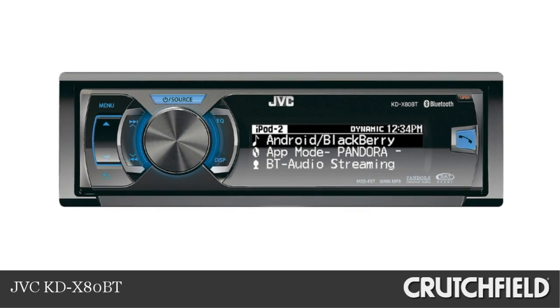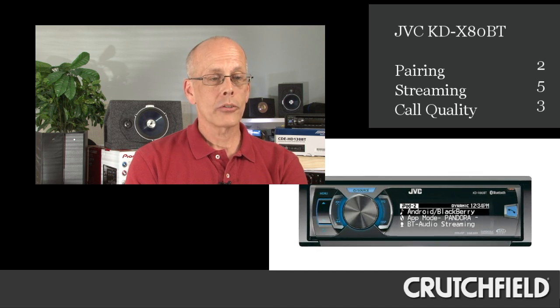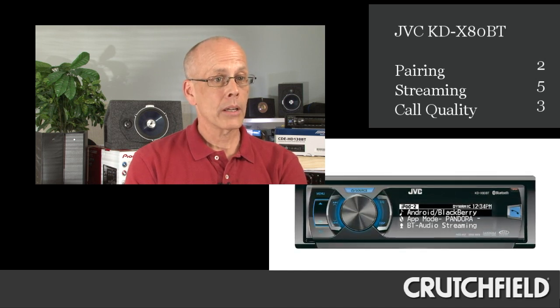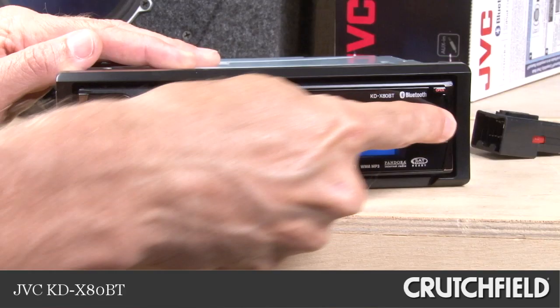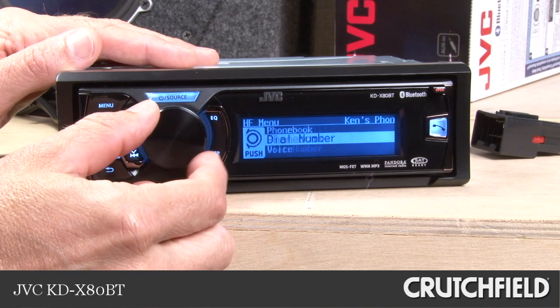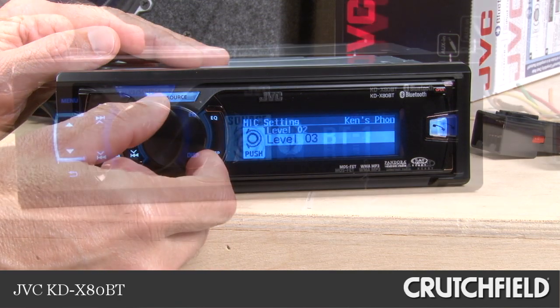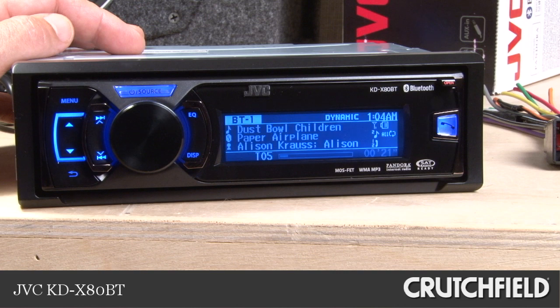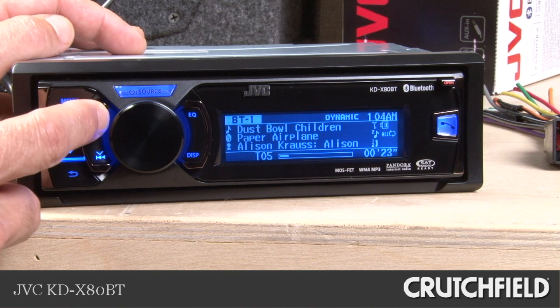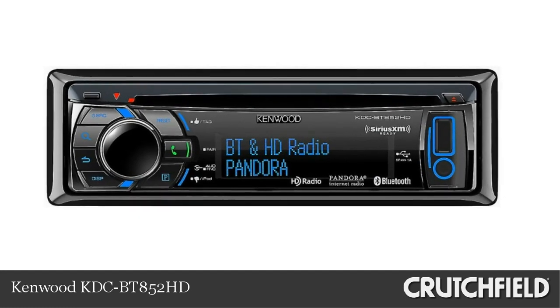JVC KD X80BT. JVC was easy to use for calling, audio streaming, and we really liked the display. Now, some of us had issues with pairing, but overall we liked this one a lot. The JVC excelled in ease of use with simple buttons and controls. The display made the menu easy to read too. Our testers liked the controls for enhancing call quality and enjoyed being able to read metadata from streaming audio on the sharp display.